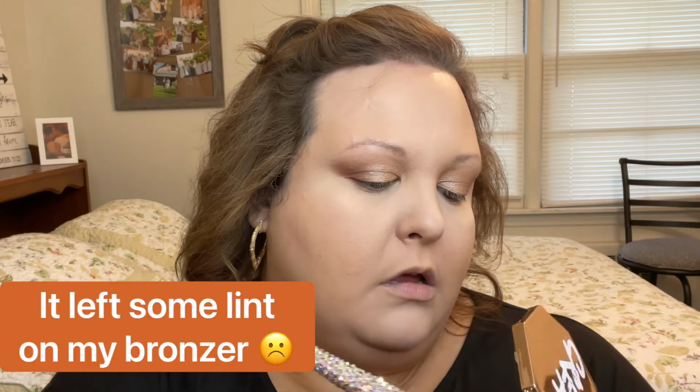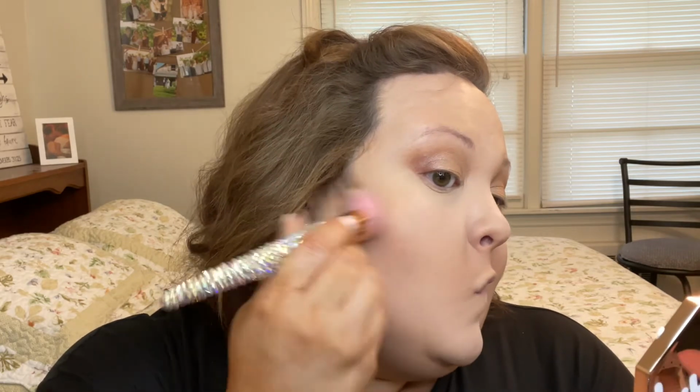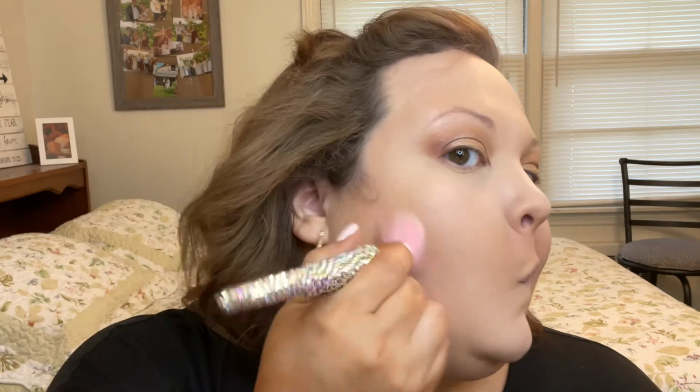I'm going to get my F2 from the Rose Gold set from Bling Brushes. And I'm just going to tap that in. Like that. Okay. And then I'm just going to kind of tap here and start buffing. I have not used this product before. I hadn't used the brightening under eye brightener either. Okay, I'm not liking the brush. I'm gonna try my sponge.